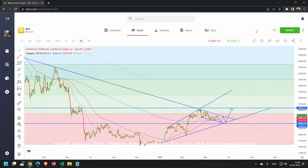And now it's time to switch to cryptocurrencies and crypto gold, which is Bitcoin. As you can see, we are in a local downtrend, and currently the moving average is working as a support level here, but I think we might go down a little bit to around 24,000, 25,000, so that would be our buy zone. And the next target, for short-term traders, is around 30,000.